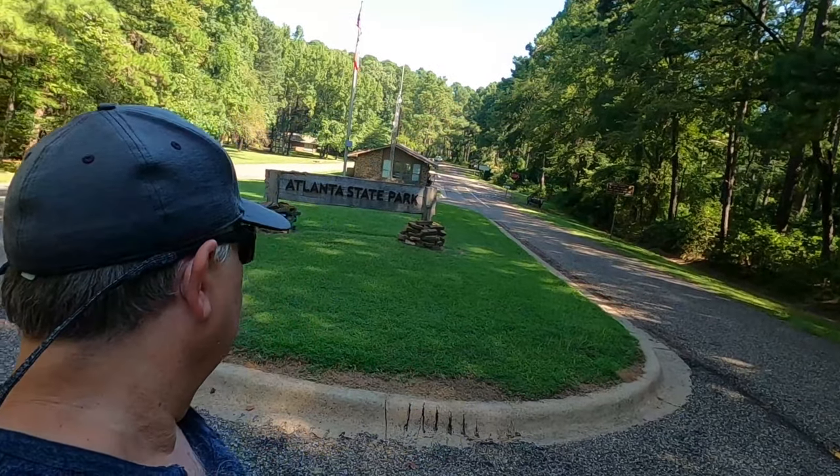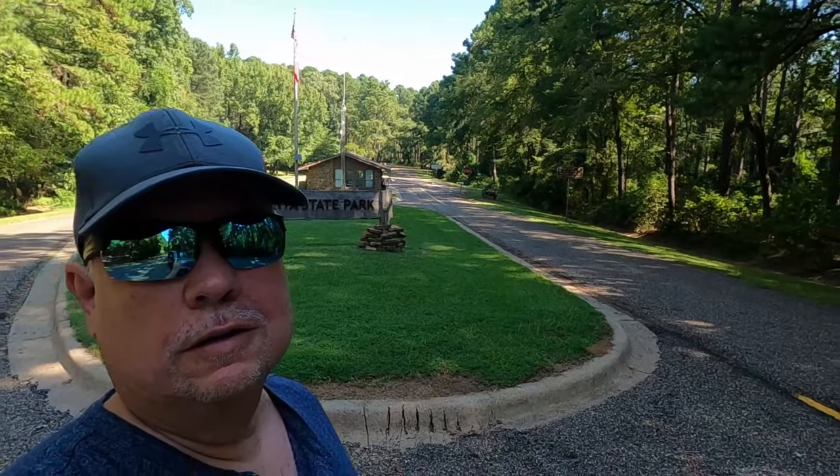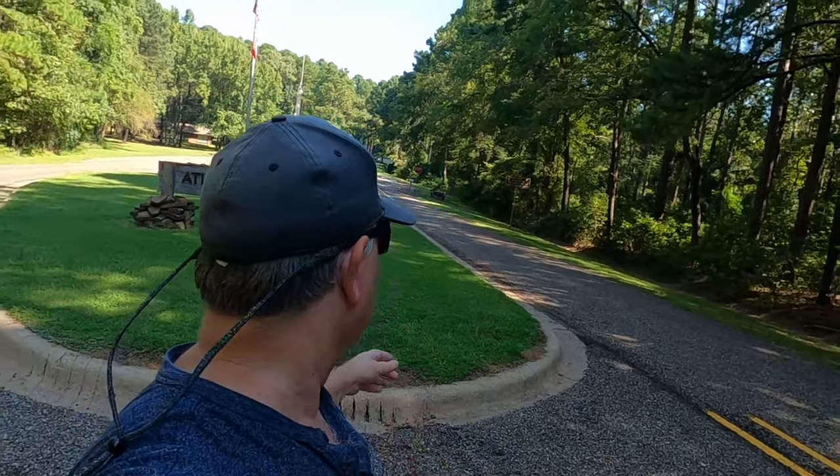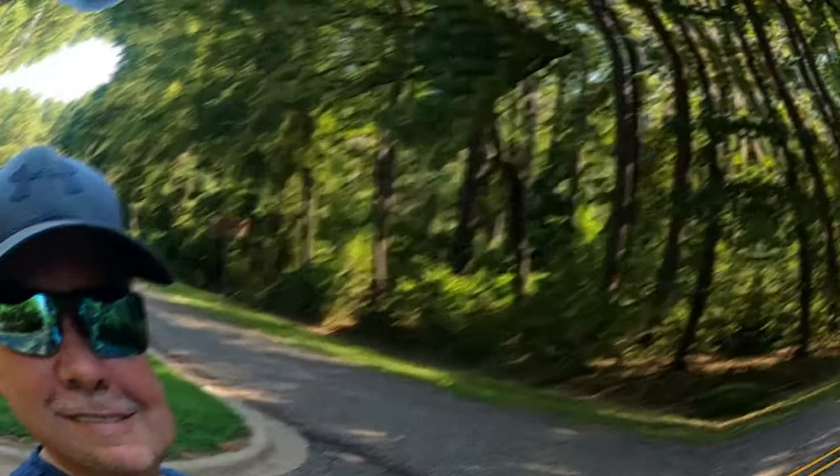Well, good morning. We are at Atlanta State Park. Just woke up, got in a little too late to get registered, so came in here and got registered. And now we're going to take a little ride through the park and a little walking and talking and I don't know what all. But y'all stick around and let's get the day started.